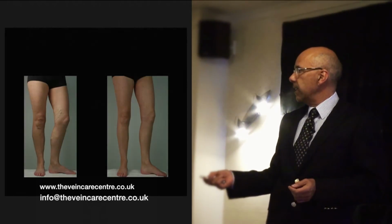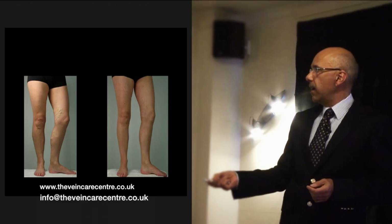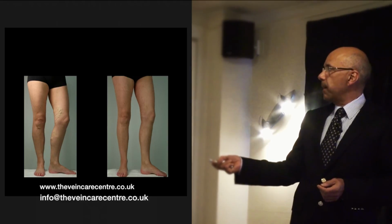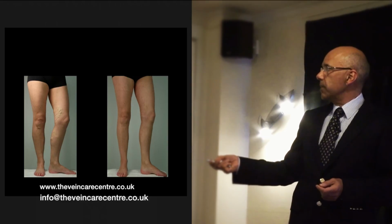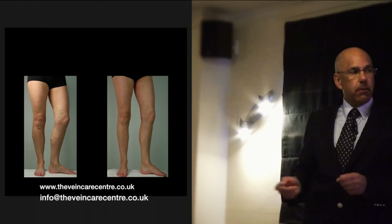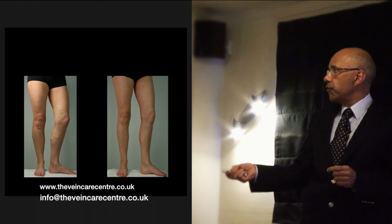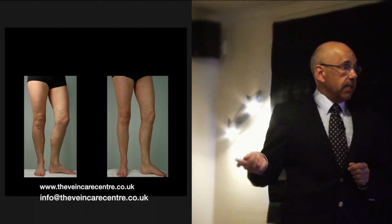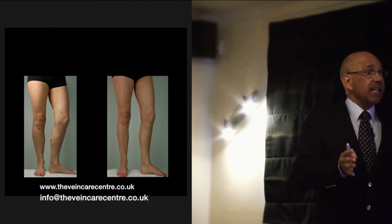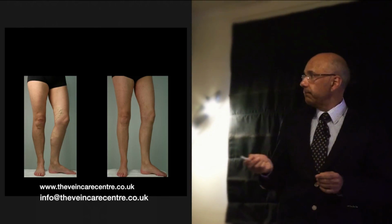This is a lady who had quite severe varicose veins in her thigh and calf, treated by radiofrequency ablation venous closure to the refluxing vein in her thigh, and phlebectomy, which is gently extracting the veins. And that's the result of treatment. In all cases, the picture on the right is about 6 to 8 weeks after treatment.